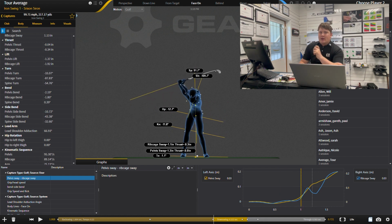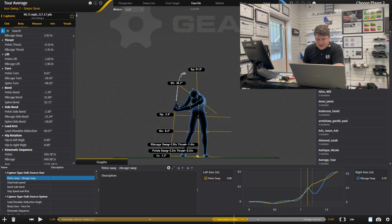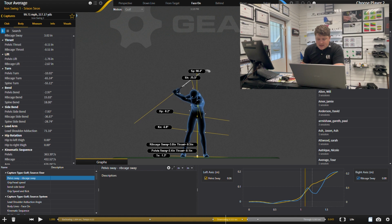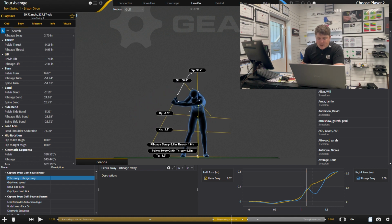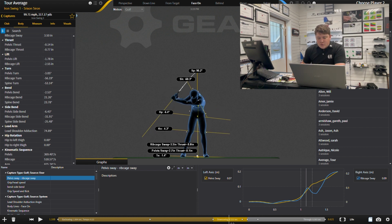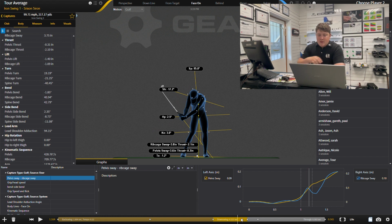Okay, so here's where we see a real difference between the tour pros and the amateurs. That's on the downswing. What we can start to see here is just before impact, around P6 in the swing, when the hands are about hip height, the pelvis will keep swaying and keep going in front of the ball and keep leading through, and the rib cage will start to follow it until the hands get here in the swing. Okay, then what starts to happen is the rib cage will actually back up a little bit, and the pelvis keeps going.